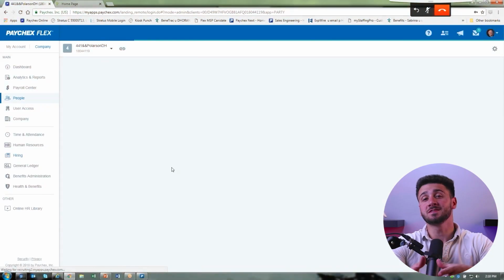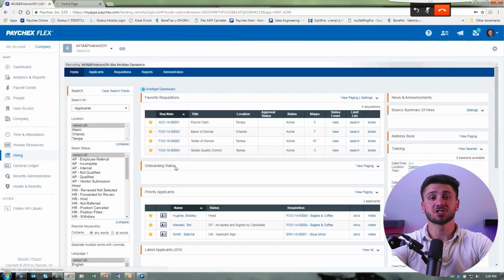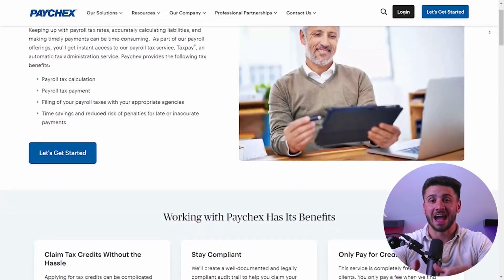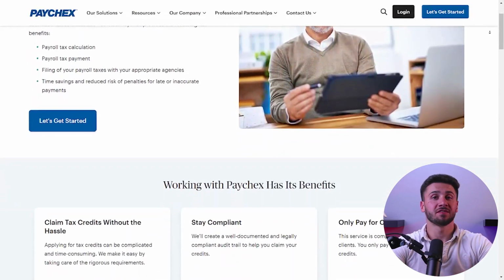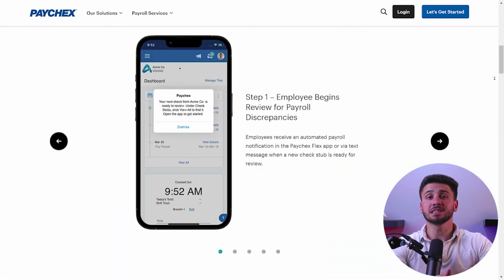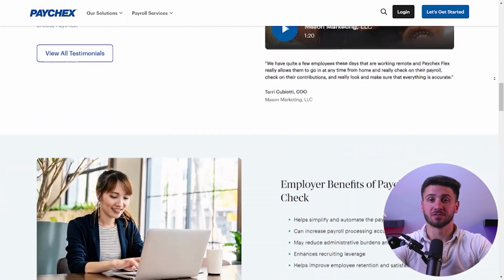Now, Paychex offers a variety of features that can help businesses streamline their payroll processes. One of its key features is its user-friendly interface, which makes it easy for employers to manage employee payroll and benefits. The software also offers automated payroll processing, which reduces the risk of errors and saves time. Additionally, Paychex offers a range of tax services, including tax calculation, filing, and reporting. Also, it offers employee self-service features, allowing employees to access their pay stubs and their payroll information from anywhere at any time.